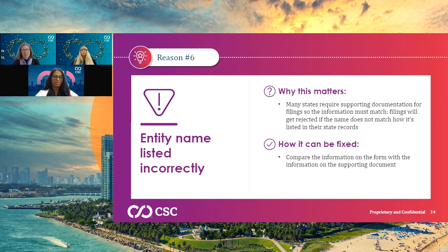Yep, and same thing for Delaware. It needs to match exactly how it is on record. But to Erica's point, sometimes there are errors that happen when it's getting indexed. So it could be a simple matter of contacting the state of Delaware to fix their entity record so that it matches how the document was presented. But it could be that the document was wrong because, again, typos happen. If the document itself is wrong, then we have to file a correction or an amendment to get that name fixed.